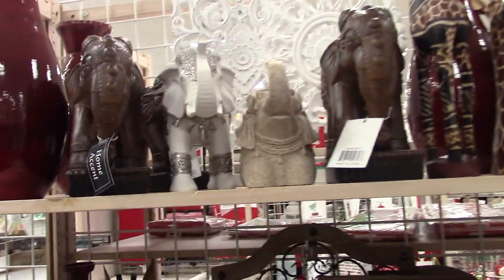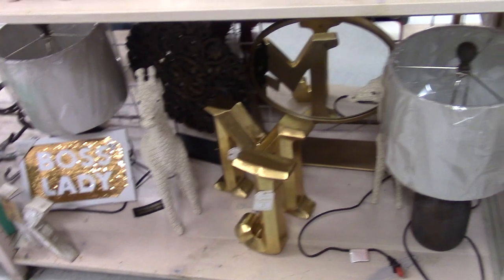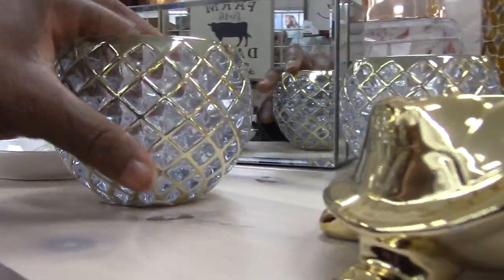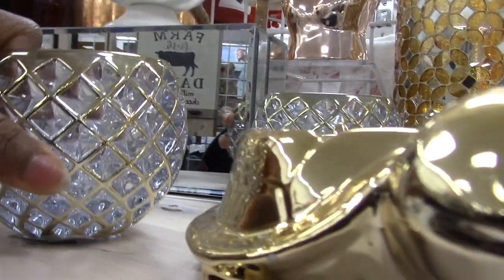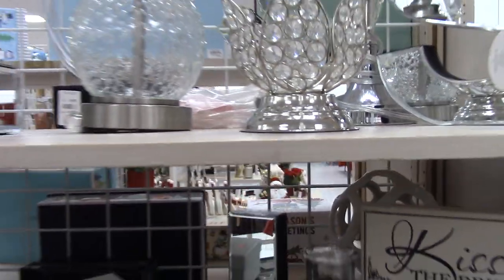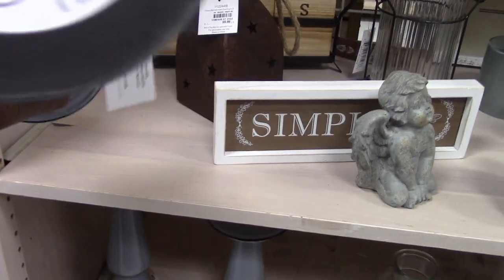So let me decide what I'm going to get. This is my favorite owl over here, guys. So I got one of these. I like these vases and elephants. Silver candle holders. See, the prices are awesome.